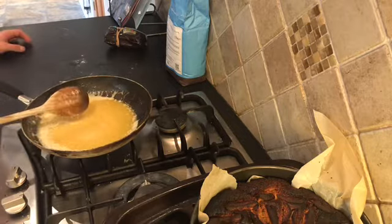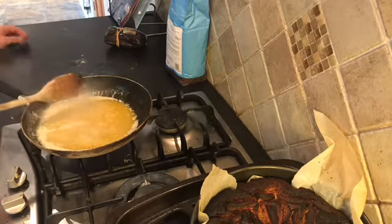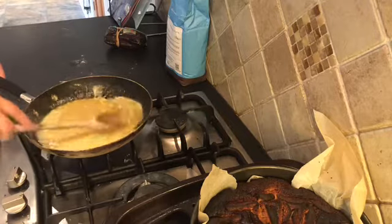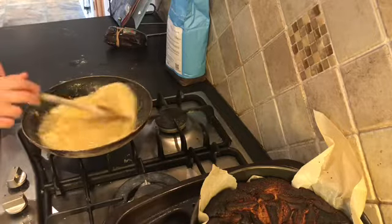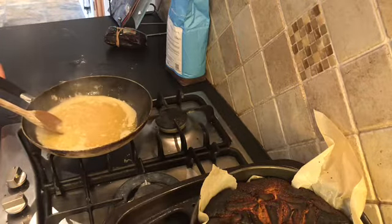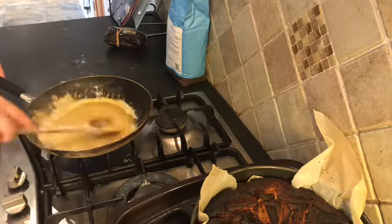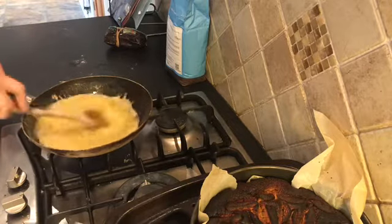So it's bubbling away nicely now. It should thicken. So it starts to thicken, you turn it off. You don't want it really thick, but at the same time you don't want it too thin. I didn't weigh them out because I didn't have time, and I think there's too much butter in this. But it is thickening up.